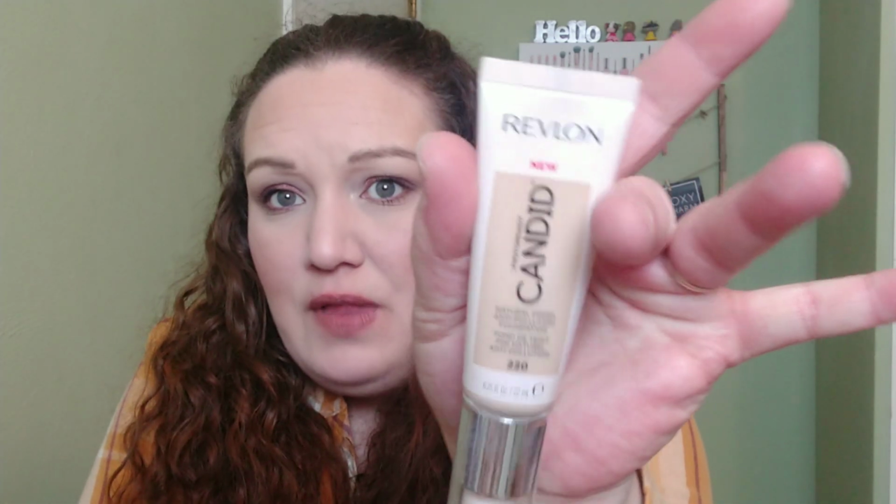Love this. One of my other favorite drugstore foundations right now is the Photo Ready Candid Natural Finish Anti-Pollution Foundation from Revlon. Really like this as well. I think I like the L'Oreal a little bit more, but I do like this one. And I was definitely missing that I did not have it, so when I picked this up, I grabbed this too.